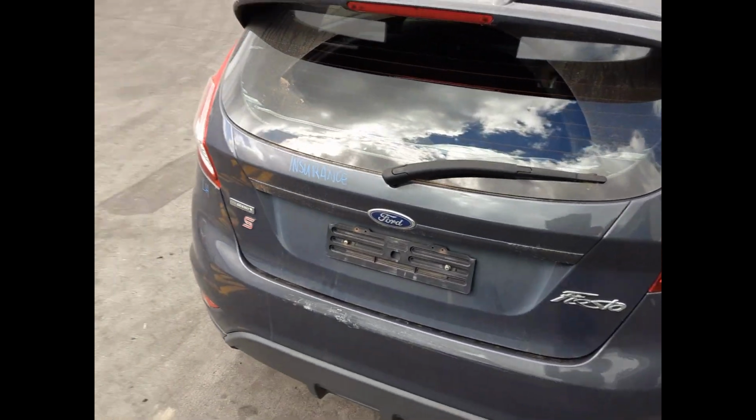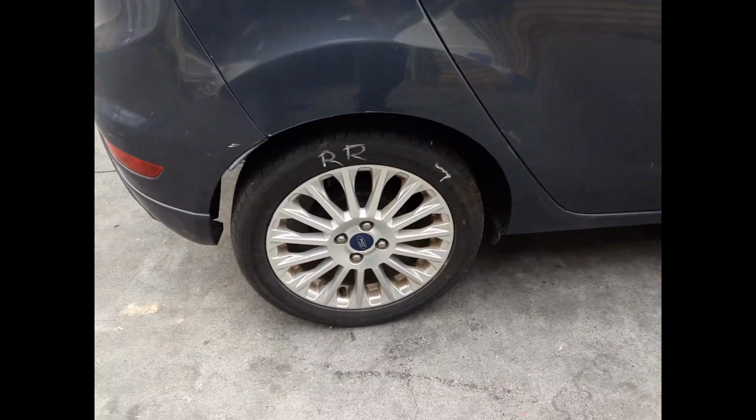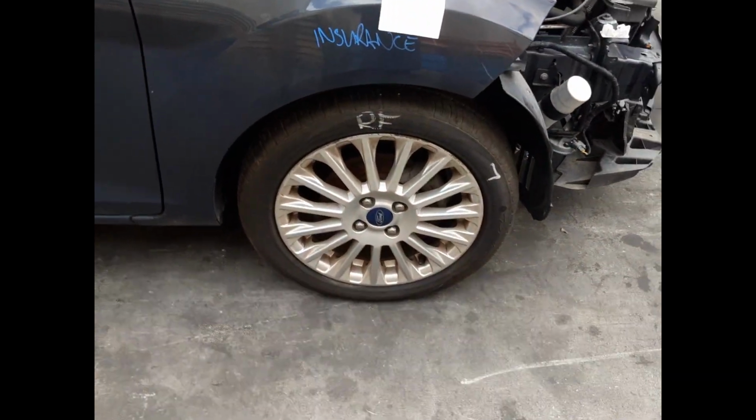tailgate appears to have no damage, right hand tail light, right rear 16-inch factory alloy mag with a good tyre, right rear door no damage, right front door 1 small dent, right guard no damage, right power door mirror and a right front 16-inch factory alloy mag with a good tyre.